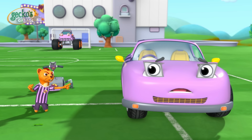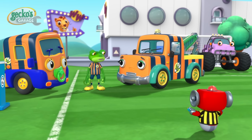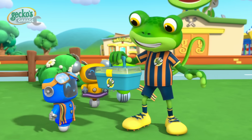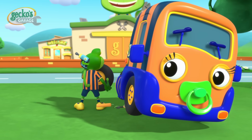That was your fault, Sly. Oh, dear. You two need a fast fix. Ooh, it's half time. Grab your tools. It's fixing time. And while we fix, we say this rhyme.